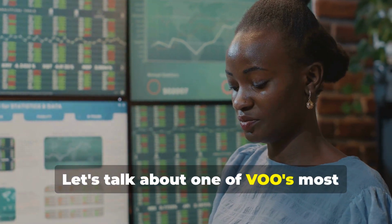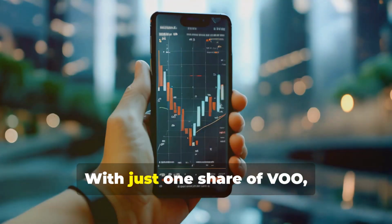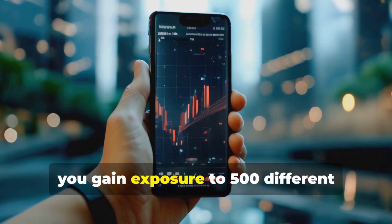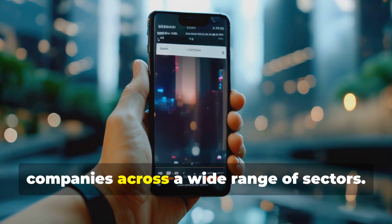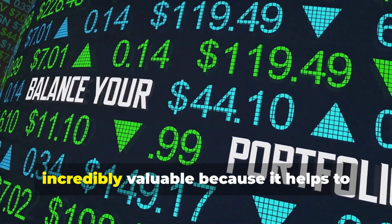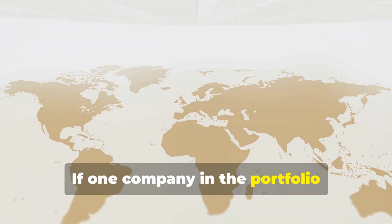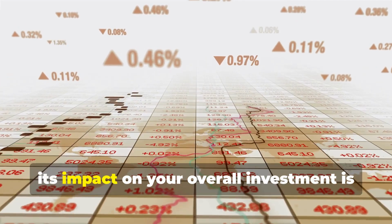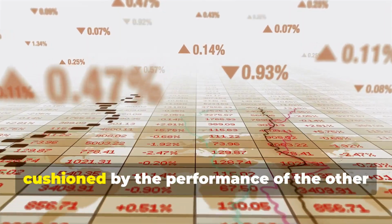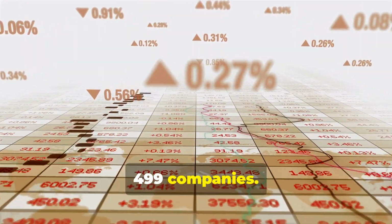Let's talk about one of VOO's most attractive features, its built-in diversification. With just one share of VOO, you gain exposure to 500 different companies across a wide range of sectors. This level of diversification is incredibly valuable because it helps to mitigate risk. If one company in the portfolio experiences a downturn, its impact on your overall investment is cushioned by the performance of the other 499 companies.